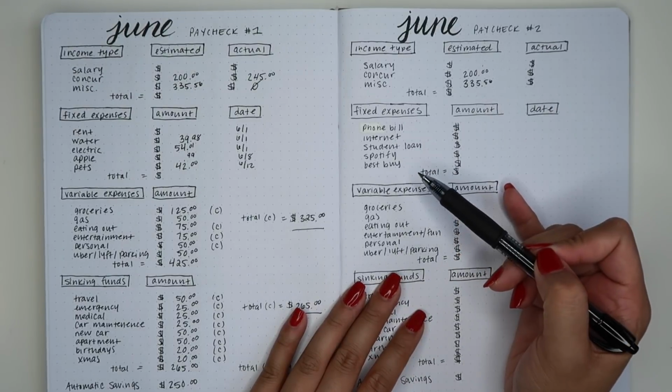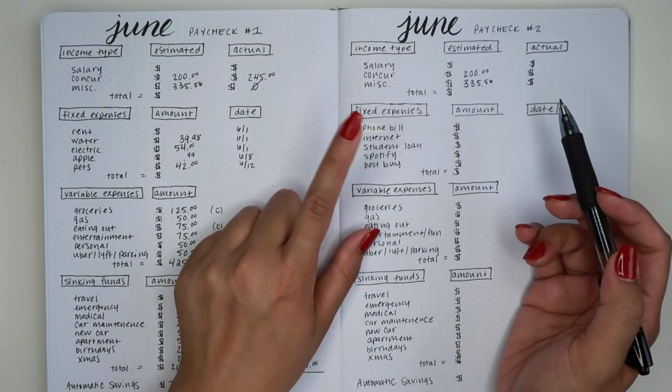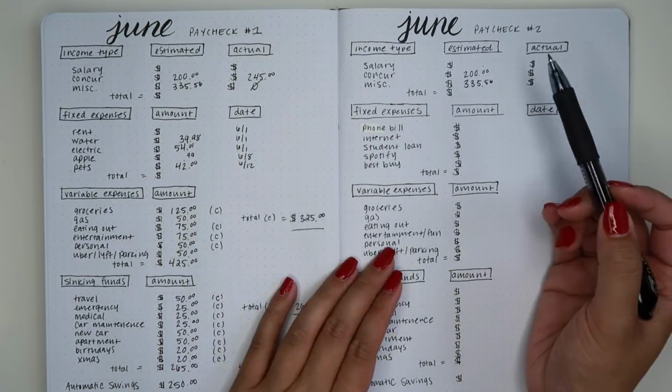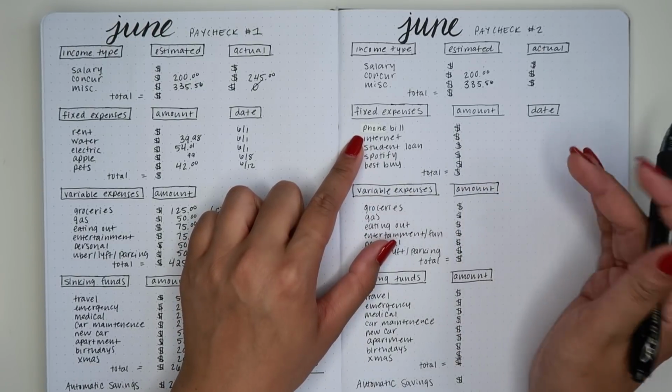Okay, so going on to expenses. Now I had a little boo-boo. I messed up here, so I had to use some little whiteout tape that I have. On to fixed expenses. My first expense that is always reoccurring is my phone bill.